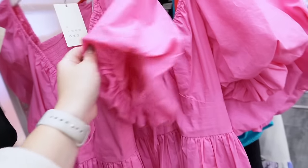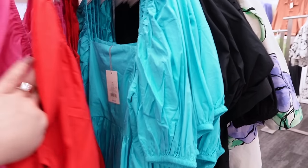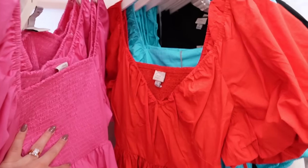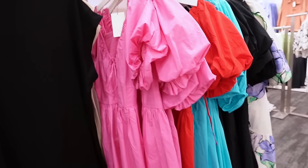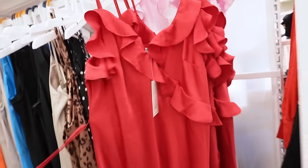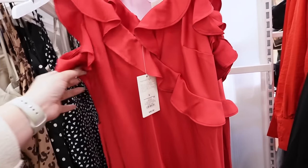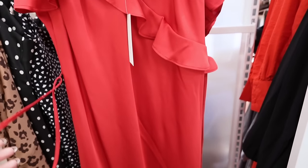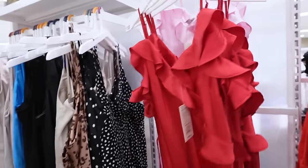It has the ruching in the back on the sleeves as well. It comes in pink. Here it is, a different style in blue, the classic A New Day baby doll dress. Here's that pink dress in red. Both of these would be so perfect to wear for Valentine's Day if you're trying to find a quick fit. You could dress them up with a leather jacket or dress them down with a denim jacket depending on your plans, but I like the ruffles. And it does come with this little tie so you can cinch your waist, and it comes in red as well as in this really pretty bubblegum baby pink, and those are $30.